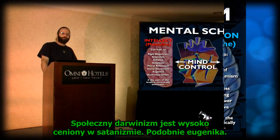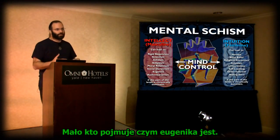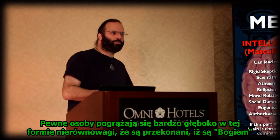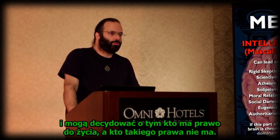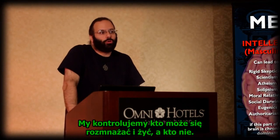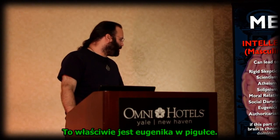And eugenics. Okay? Because if people don't understand what eugenics is, basically it's people who have gone so deep into this form of left brain imbalance that they believe they're God and they can get to decide who lives and who dies. That's really what it is. We will control who breeds and who does not get to breed, who gets to live and who does not get to live. All right? That's essentially eugenics in a nutshell.